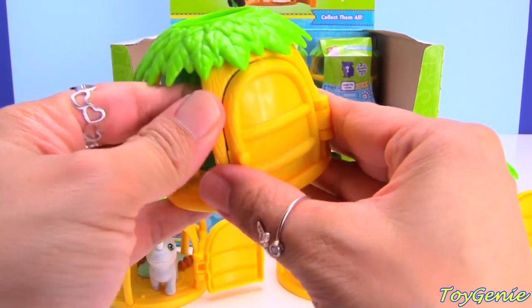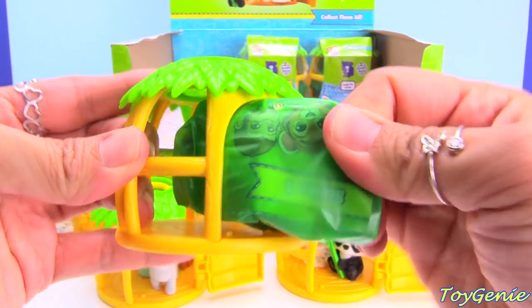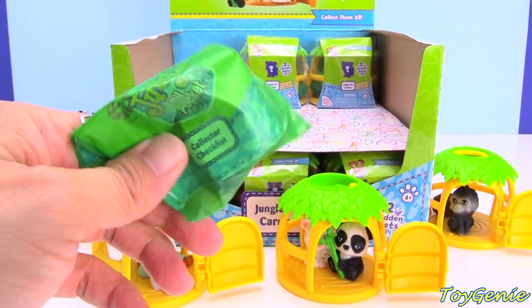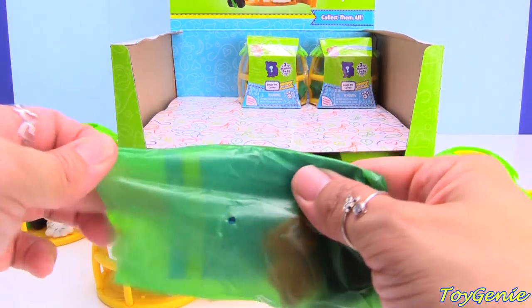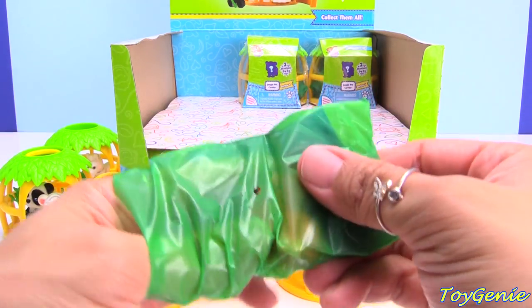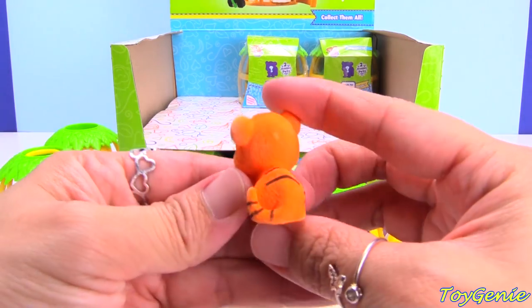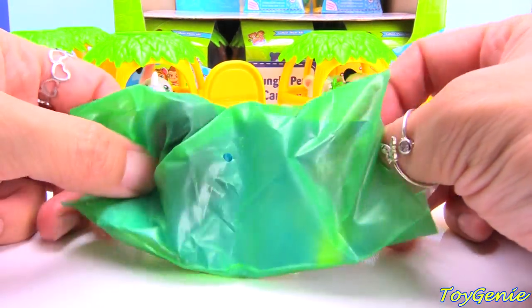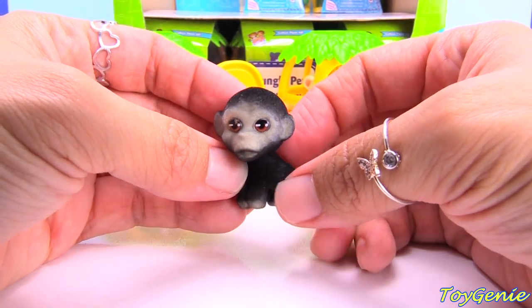Let's see. Oh no, one of them's getting stuck. There we go. Oh, and here is a Bengal tiger. The one I thought that we got. And let's see this other one. And here's the little monkey.